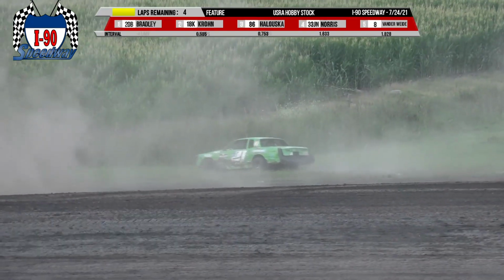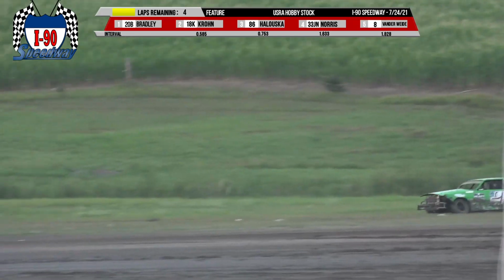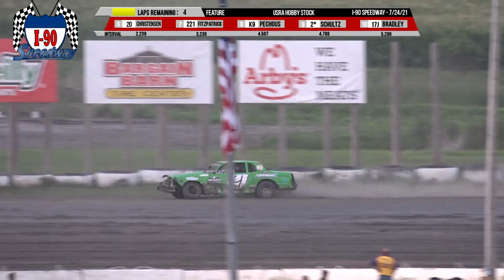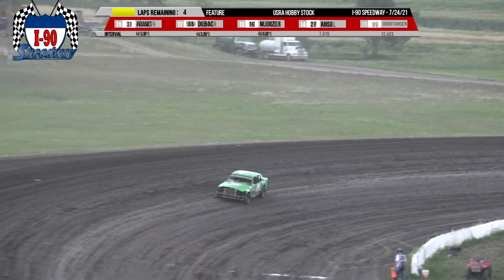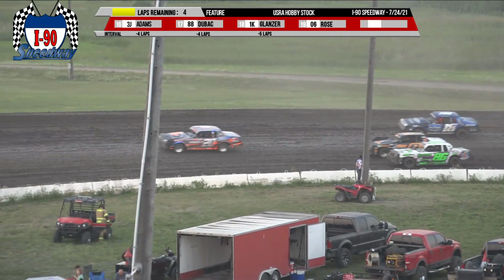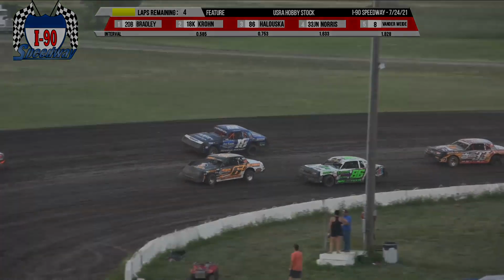Yellow is out. Trouble outside turn 2. And it looks to be the 221 of Logan Fitzpatrick. Logan Fitzpatrick in the 221 had charged back up to position number 8. Then he's outside the Speedway to put us under the yellow flag.